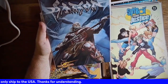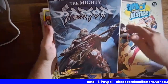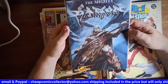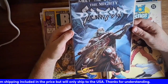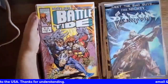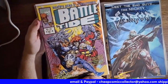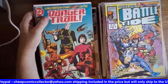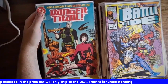Okay, this was part of the Superpowers series from Dynamite. This is Superpowers Meet the Bad Guys. It's number 3 with the Mighty Samson and somebody named Dagon. But beautiful Alex Ross cover, as most of the Superpowers series have. Nice stuff. Battletide number 1 of 4 from the Marvel UK line. This is Deathhead 2 and Killpower in that one, along with Dark Angel, Psylocke, Motormouth, Tuck, and Wolverine. Tag team wrestling, intergalactic style.